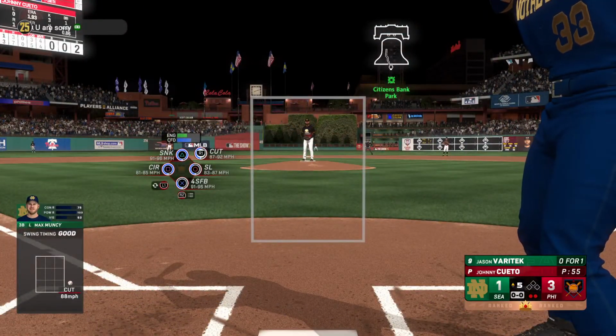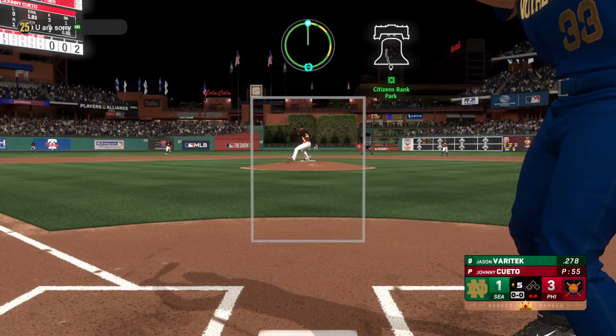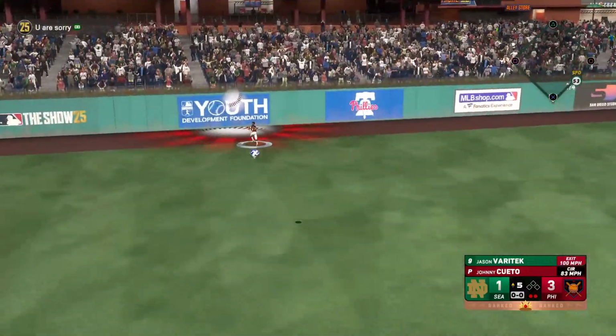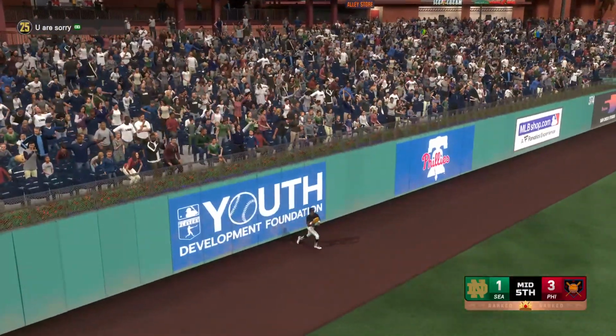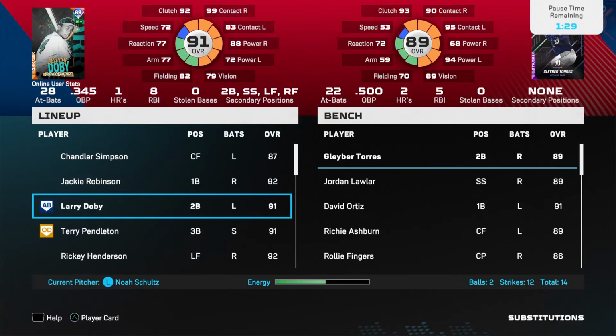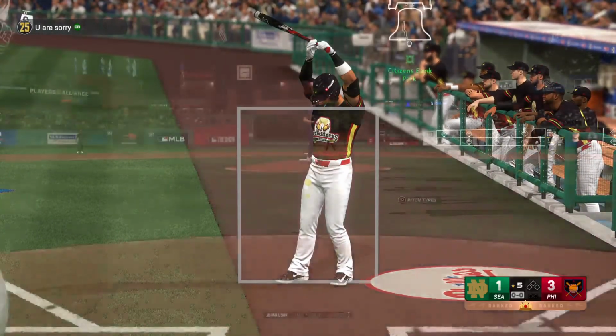Here's the catcher to hit, Jason Varitek. That one ripped left field. Henderson going back. Makes the catch, crashing into the... And we're back. Bottom of the inning. Here's the second baseman, Larry Doby. Now a pinch hitter, Gleyber Torres.